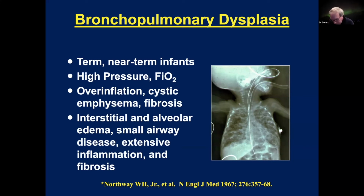We published an issue of seminars on bronchopulmonary dysplasia, and I convinced him to write the foreword for the issue because he played such a dramatic role in promulgating information about this. And he published an article with his colleagues in 1967 in the New England Journal of Medicine, describing a group of babies, kind of first generation survivors of neonatal mechanical ventilation.